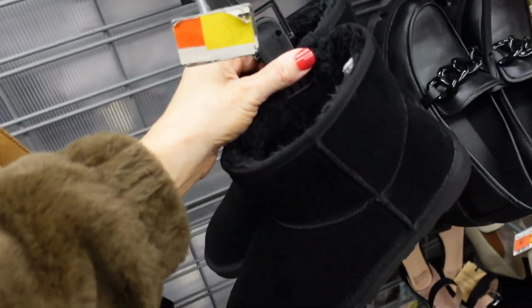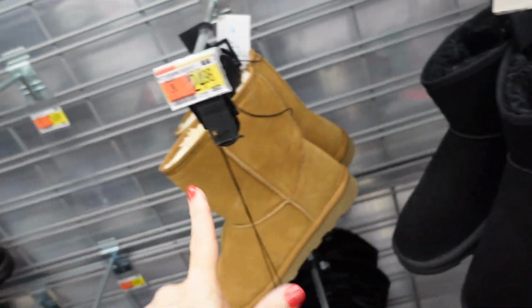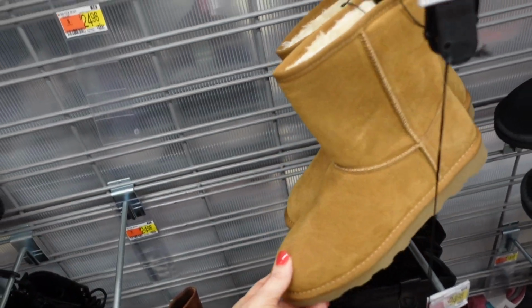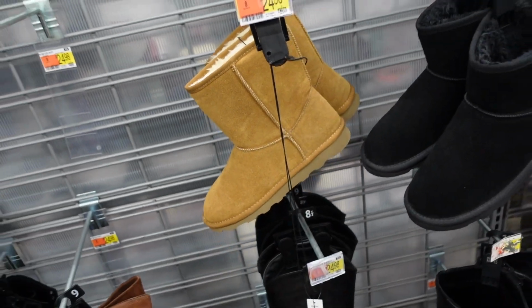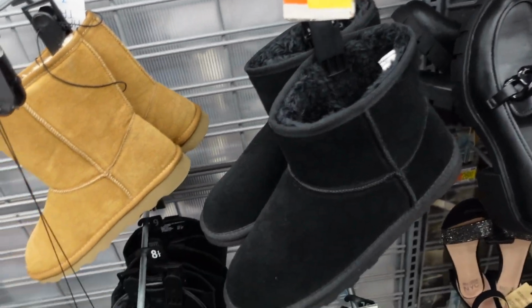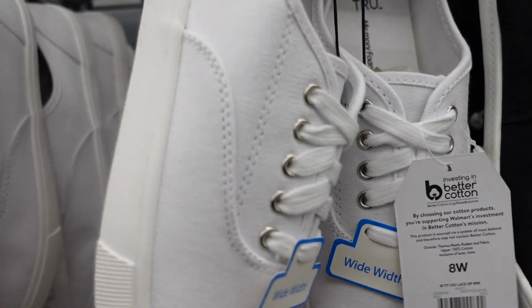So these have the rounded toe. They are genuine suede pull-on. And I think those are $23. These are $24 in the taller option. They have the round toe, also the genuine suede. They come in, I think, a pink color, and then one other.